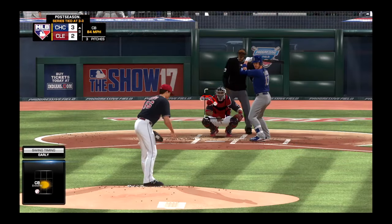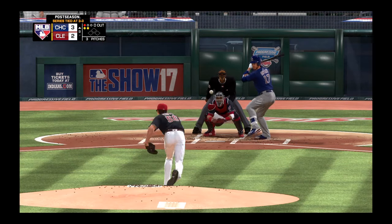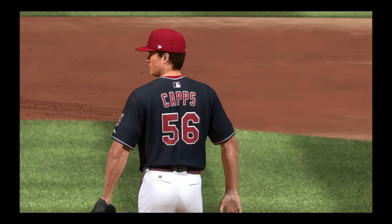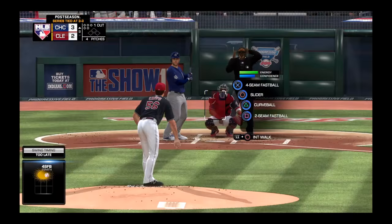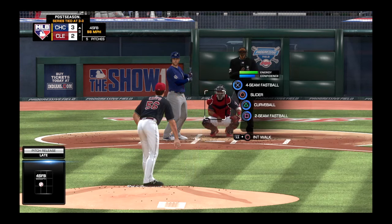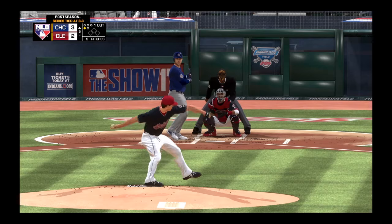Swing and a miss as he pulled the string on him. 1-2. That is a filthy combination. High 90s with the fastball, and then that nasty curveball. It's almost unhittable, almost unfair to the hitter. So he ran the fastball by him for the punch-out. Chris Bryant becomes the first out of the inning.